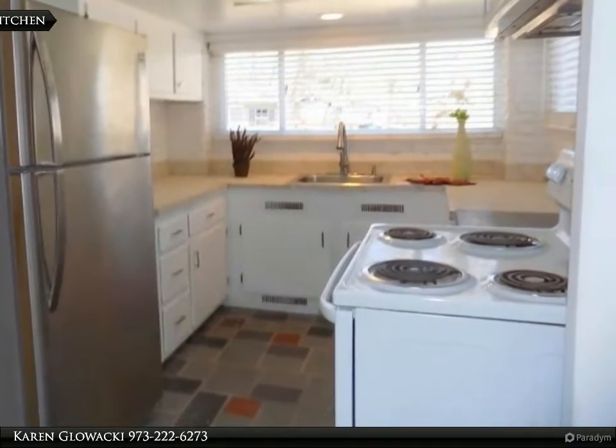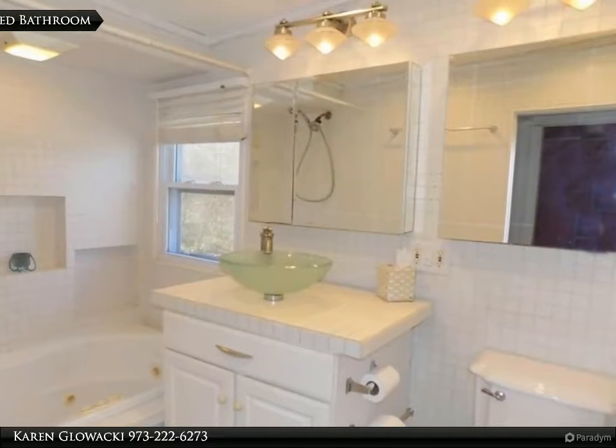Second floor deck offers a great place to enjoy the outdoors. Come see.